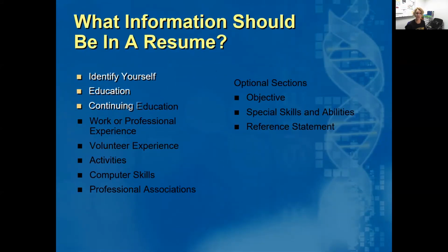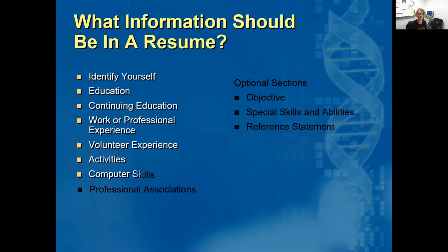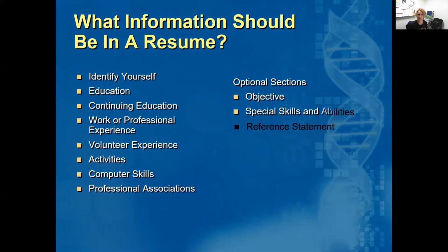All right, so what are some things that you would like and should have in your resume? First of all, you want to identify yourself, so the pertinent information, your name, your full address, and the best way to reach you, home phone number and cell phone number, and email if applicable. And you want to make sure that you use a professional email address.